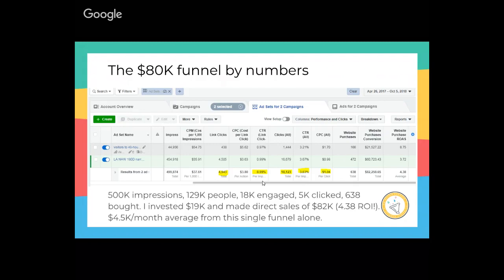But look at these numbers. This is the total: 500,000 impressions, 129,000 people saw it, 18,000 people engaged with it, 5,000 people clicked on it, 638 people bought. This is the funnel. Do you understand? This is the idea of a funnel: you start really, really wide and you end up with much less. But look at these amazing numbers. I invested a total of $19,000 and made direct sales of $82,000 with an ROI of more than 4.